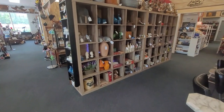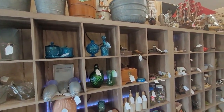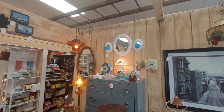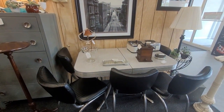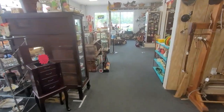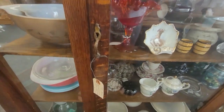Next booth is more vintage. Vintage being stuff after 1970. And some things you can recall maybe from your childhood. Things that, like this table, would have been a 1950s kitchen. Kind of cool. But we're gonna go down here and see some more relics from the past. And there's some flower frogs down there.